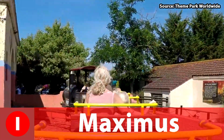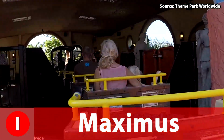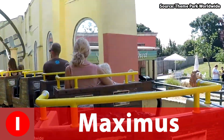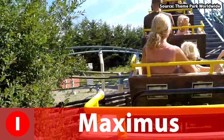I picked it because it is a really fun roller coaster for all the family, and has many elements and some pretty cool structures around the ride. So in my opinion, Maximus is definitely the best ride at Crealy. Unfortunately though, that is it from our top 10 rides over at Crealy.